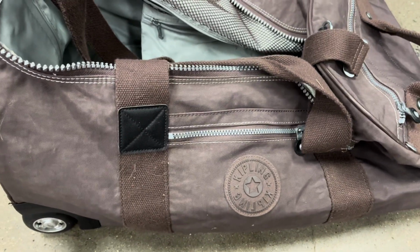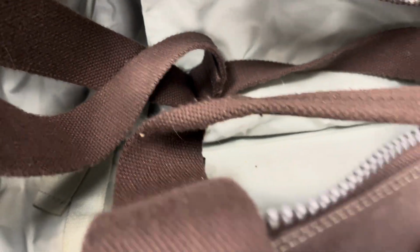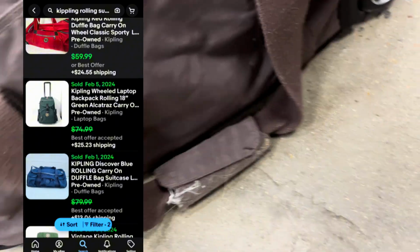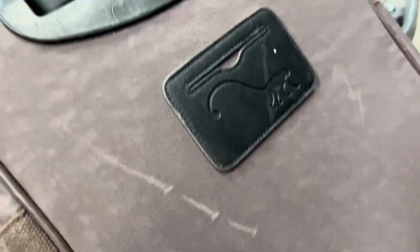I've sold some Kipling purses, but this is like straight up luggage right here. Unfortunately, it's very big and it would be hard to ship, and it's a mess, y'all. But I will pop up what you could get for it if you come across it in a store and maybe you're interested in selling it yourself. This was a pass for me though. It had a lot of condition issues.